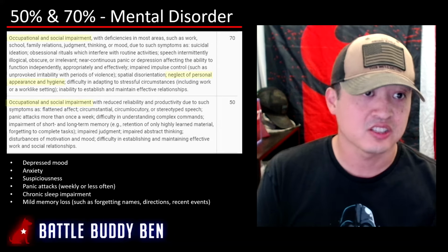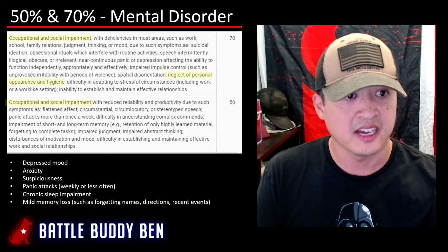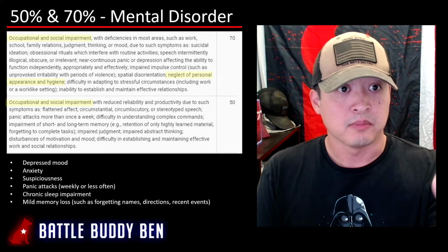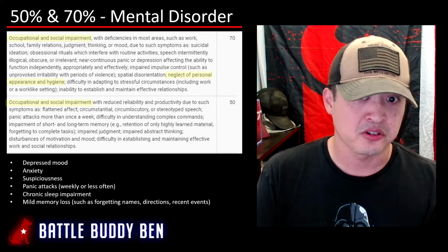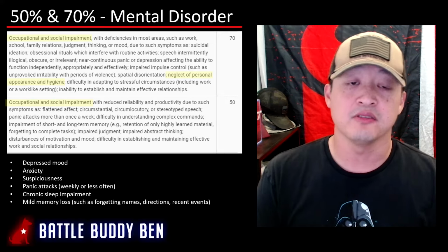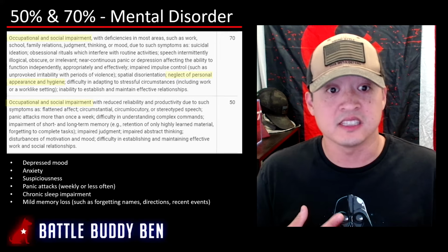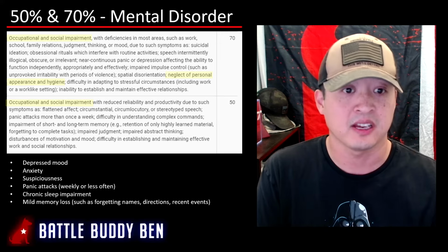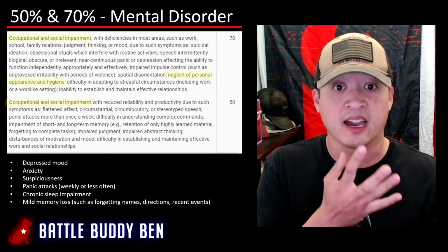I'm going to highlight things so you can see occupational and social impairment, neglect of personal hygiene, that goes into that self-care I said with the 30%. But occupational and social impairment is common from the 30% rating all the way up. So that's something that you need to emphasize in your statement in support of claims, or if you have buddies that are writing your buddy letters, have them emphasize the impairment part, because you can then use those lay statements to get to that higher rating.